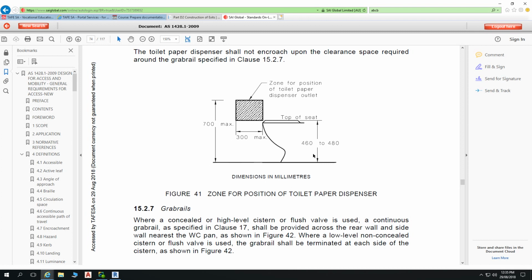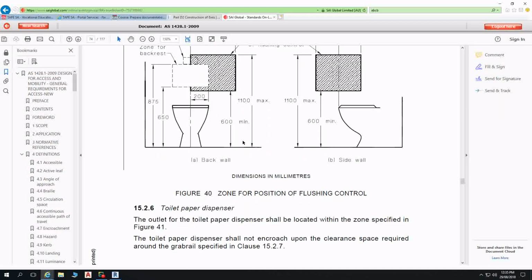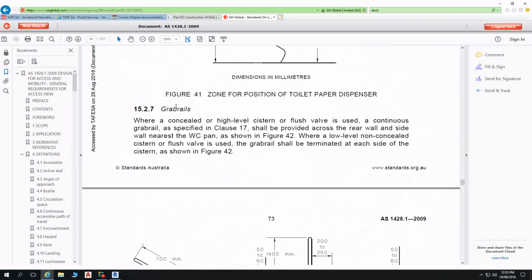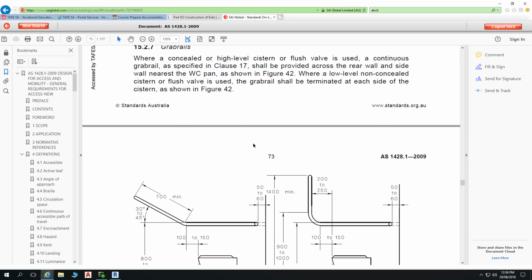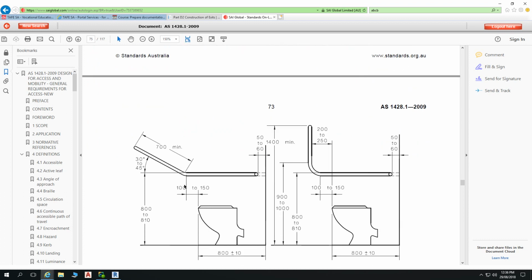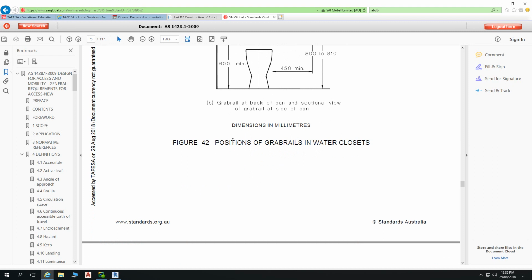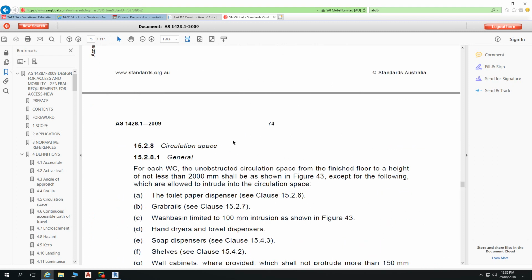Also be aware there's a zone for positioning of the toilet paper dispenser as well. So for our flush there's a zone, for the toilet paper dispenser there is a zone, and then grab rails. Where a concealed or high-level cistern or flush valve is used, a continuous grab rail as specified in clause 17 shall be provided across the rear wall and side wall nearest the toilet pan, as shown in figure 42. So we have locations and dimensions for grab rails, and then general positions of grab rails in toilets.